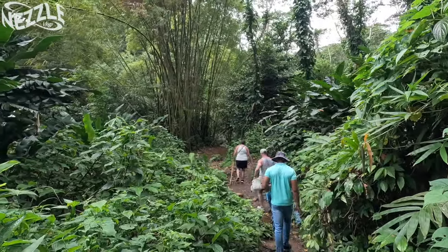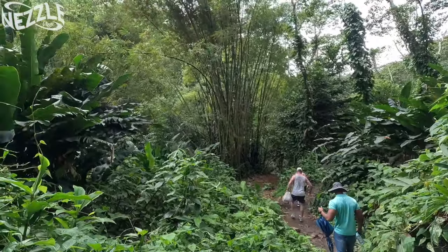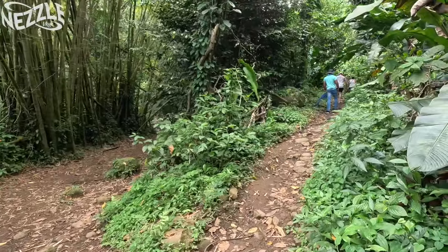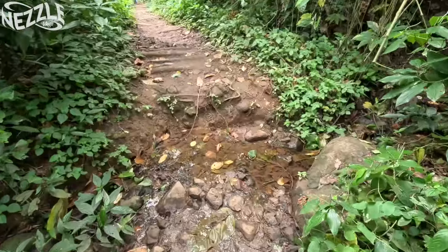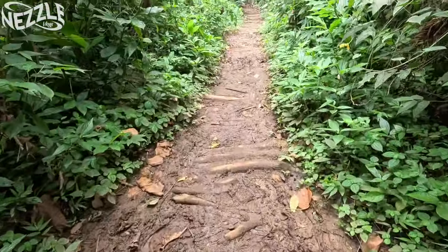So beautiful, guys! It's lovely. We're going up this side, taking the right. Guys, it's actually pretty muddy here, which I was not expecting. I don't know why I didn't think of it, because we are up on that rainy side, but it's been pretty dry for the last couple weeks pretty much, so I was expecting it to be drier.